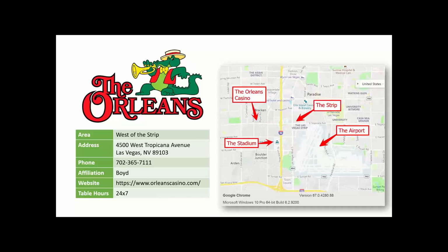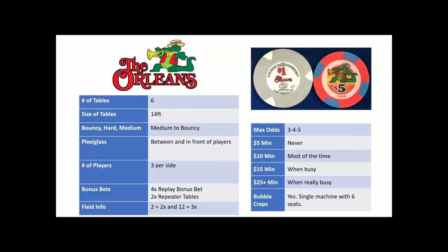So anyway, let's continue on with this. Orleans has 6 tables. That's pretty darn cool. They are 14-foot tables. I'd say they're medium to bouncy. I struggle at the Orleans. I don't do very well there at all, so I don't play there very often.